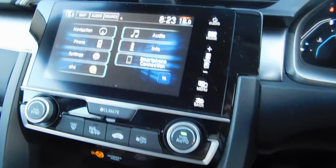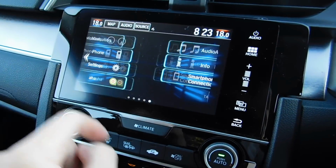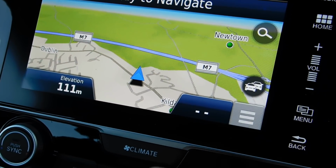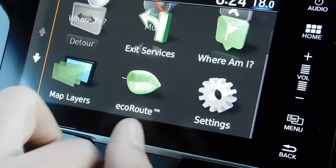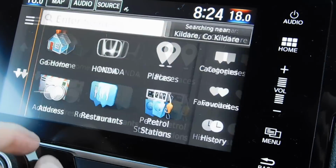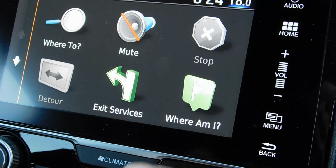Okay, so Honda Connect. Basically navigation, so that's telling you in terms of Garmin what's going on. I press this button in through here, and then it just doesn't want to do what I want it to do. Oh my god, why am I so stupid? Map, and map, fine. Okay, so there you go, and all navigation functions in through there, grand.